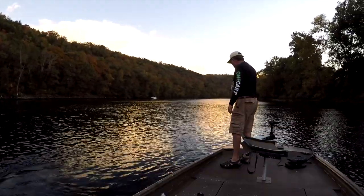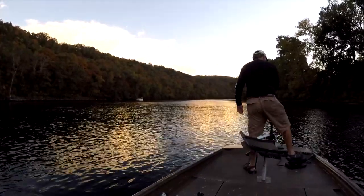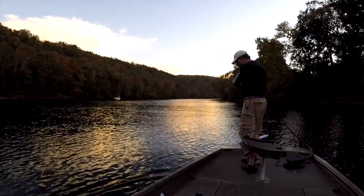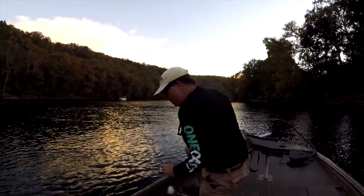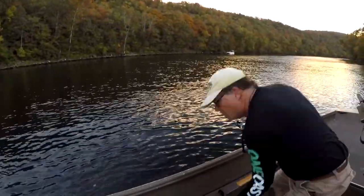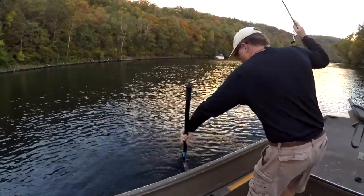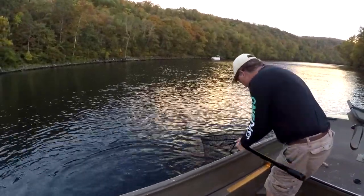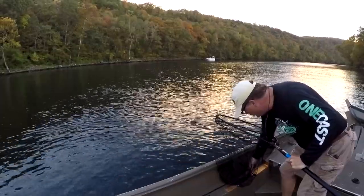I really hadn't got a good look at him yet. I think he's about 16, 17 inches. He's real heavy. Real pretty rainbow. Yeah, about 16. He fought hard, fought really good. He's probably 15. Very pretty. I appreciate him biting on the first cast.